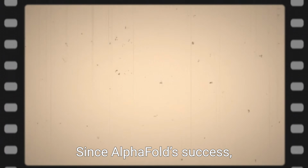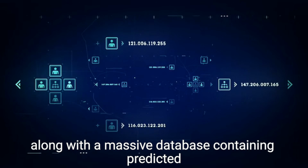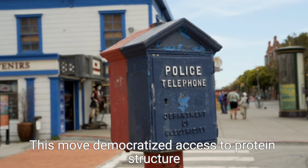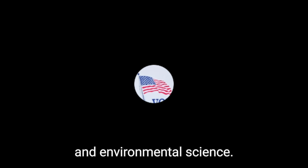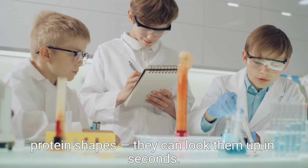Since AlphaFold's success, DeepMind has released the AI model to the public, along with a massive database containing predicted structures for over 200 million proteins from a wide range of species. This move democratized access to protein structure data and is already accelerating research across biology, medicine, and environmental science. Researchers no longer need to wait years to get protein shapes. They can look them up in seconds.